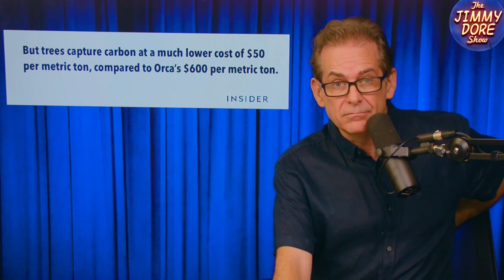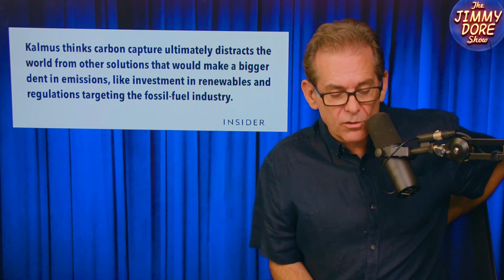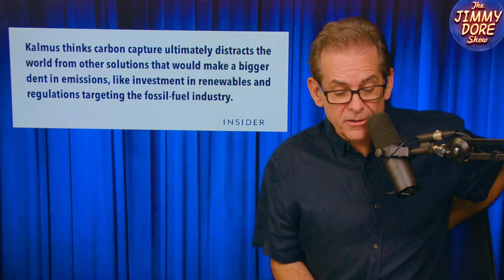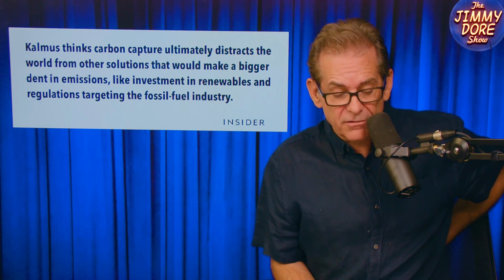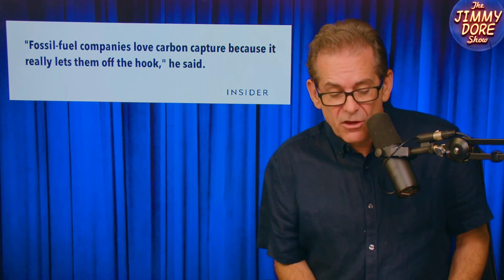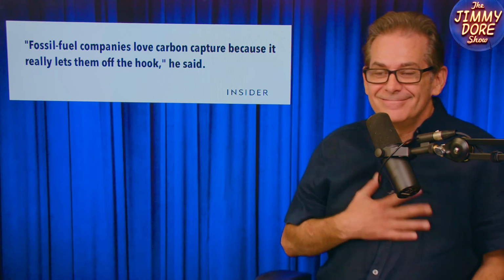You just plant them. Kalmus thinks carbon capture ultimately distracts the world from the other solutions that would make a bigger dent in emissions, like investment in renewables and regulations targeting the fossil fuel industry. Fossil fuel companies love carbon capture because it really lets them off the hook. That's right.